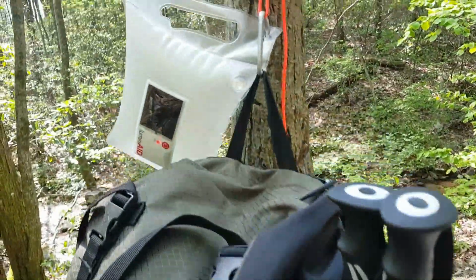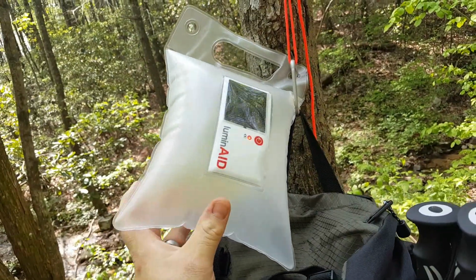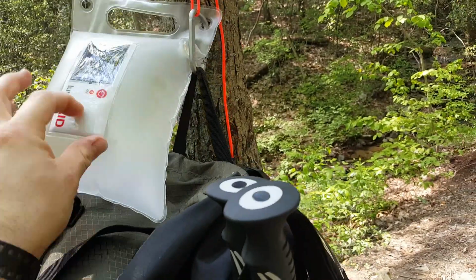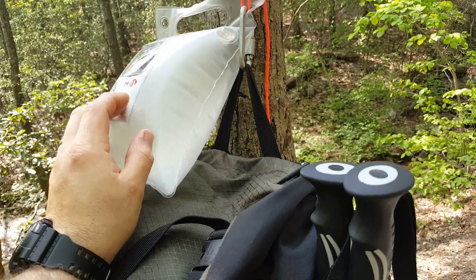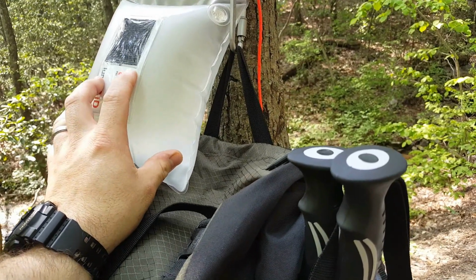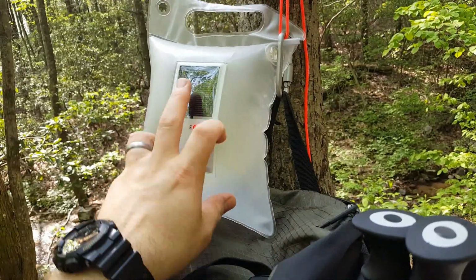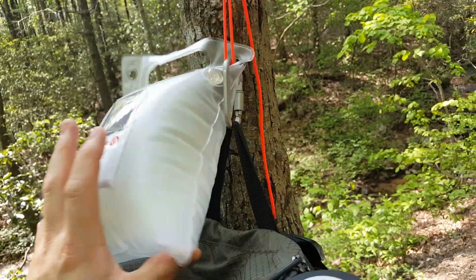I've got my Luminaid light. If you don't know what this is, it's a solar powered light. It inflates, so when it deflates, it's no bigger than the size of this panel here, and it's about, I don't know, 3/4 of an inch thick. I tie it to the outside of my pack with a carabiner, and it soaks up the sun all day. Then at night, I think it gives 8 or 10 hours of light. It's got 2 modes on it.